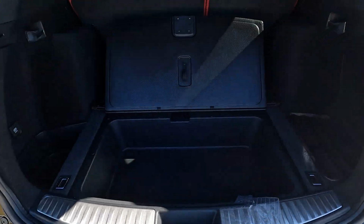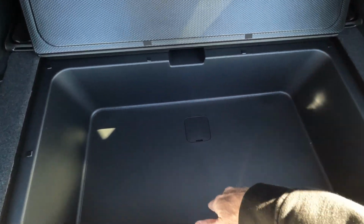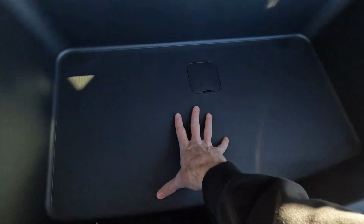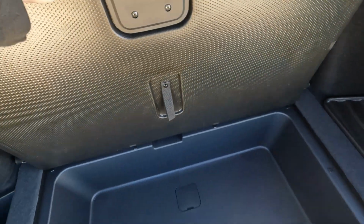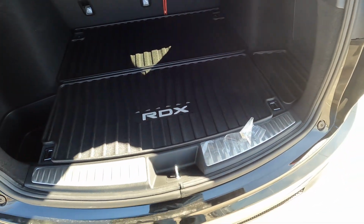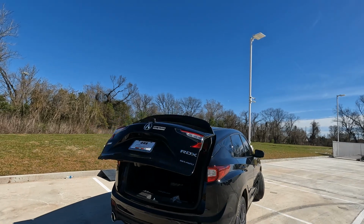And what about the cargo area underneath the floor? We're looking at 31 inches in width, 16 inches deep as far as the length goes, and then as far as your actual depth from here to the floor is going to be 7 inches. And obviously you can conceal that area away if you want to and put your cargo cover back over that to keep things safe back here. Depending on what you're hauling around, that could have a lot of benefits. And those are the cargo measurements in inches for the 2023 Acura RDX.